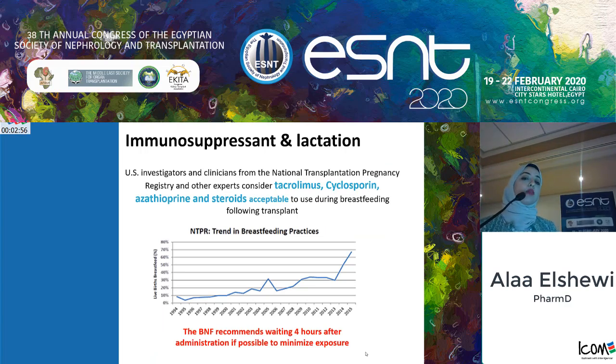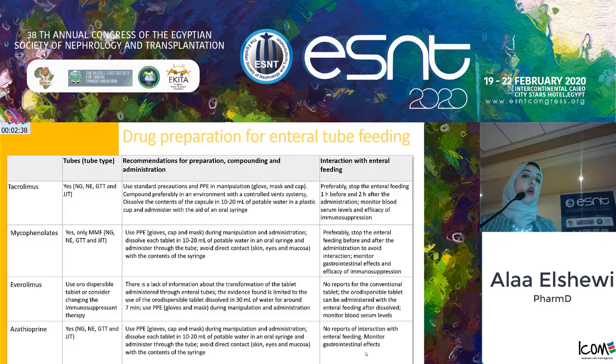Also, tacrolimus, cyclosporine, azathioprine, and steroids are acceptable to be used during lactation, and BNF recommends waiting at least 4 hours after the administration to minimize exposure, and the international trend nowadays encourages lactation. However, we still restrict it for our patients. Also, there is a difficulty in administering the drugs to transplant patients on mechanical ventilation. So we provided this protocol of preparing and administering the drugs. It's very important to note that we have to stop the enteral feeding 1 hour before and 2 hours after the administration of the drug.